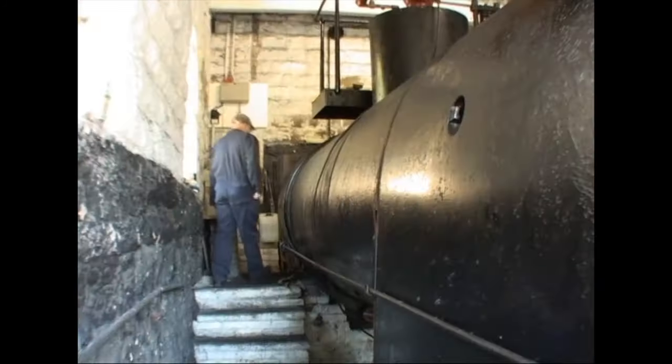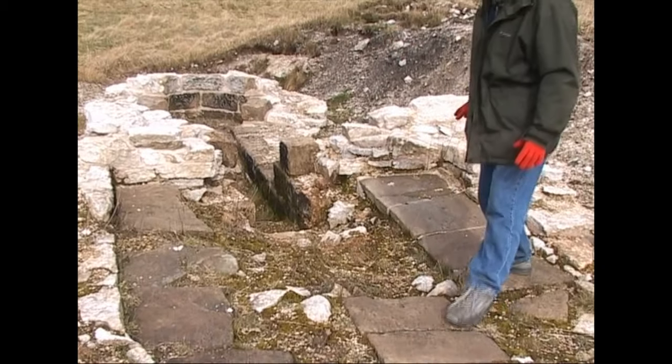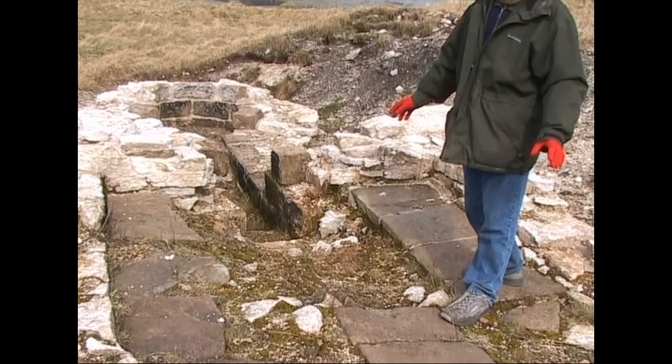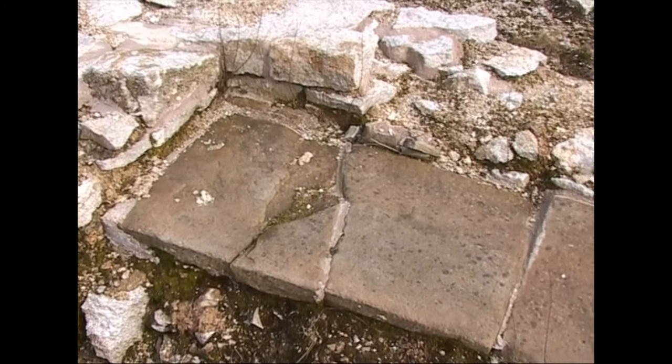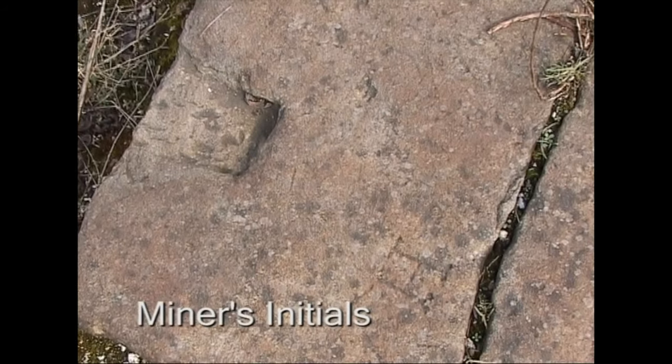From the back of the boiler, there were flues that take you through to a chimney. But they ran through the centre of this bit of the building, and it's paved. And what we think this is, is a small miner's dry, where the miners could hang their clothes overnight to be drying out next to the hot pipe work.